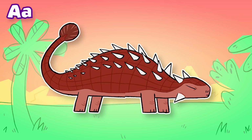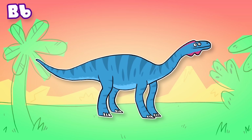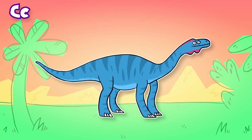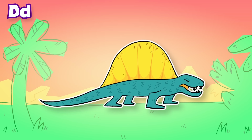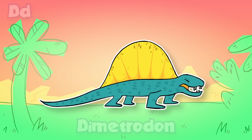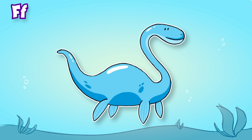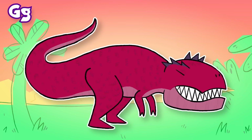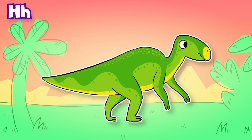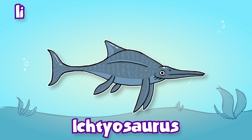A. Ankylosaurus. B. Lycanosaurus. C. Carnotaurus. D. Dimetrodon. E. Elasmosaurus. F. Febrosaurus. G. Gigantosaurus. H. Hadrosaurus. I. Ichthyosaurus.